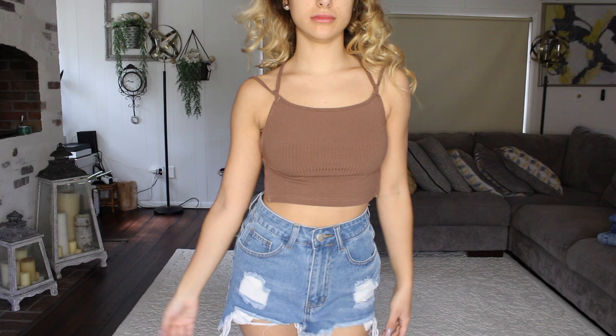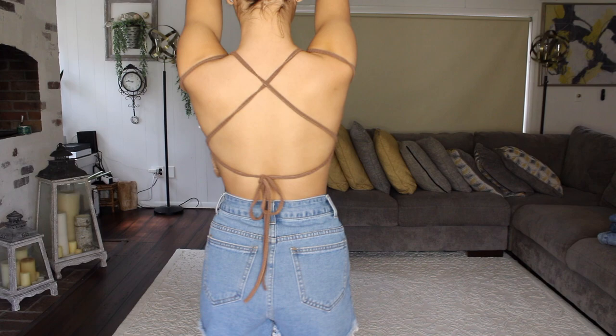It has potential. So, another plain crop top. It's kind of confusing how it goes. I believe it goes like this though. So it's open in the back, just like the crisscross lace up thing. I honestly really like how this looks on.